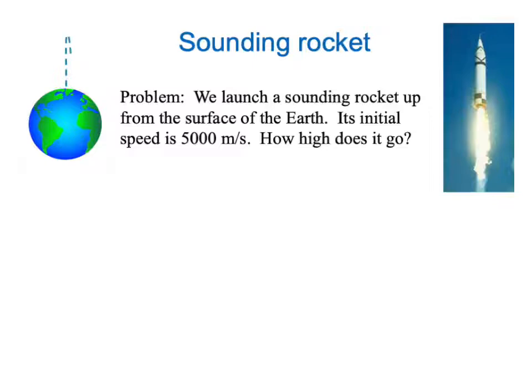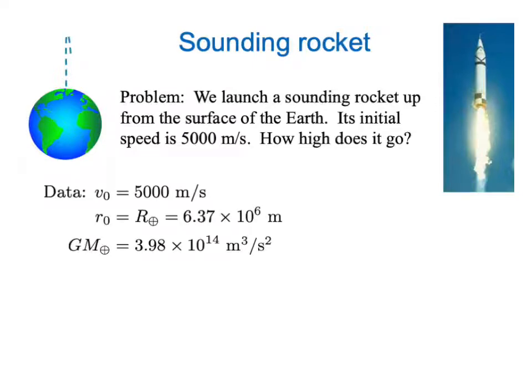It's moving pretty fast, so it's going to go really far up, and so our previous picture is just not going to be good enough. So let's write down the things we know. We know that its initial speed is 5,000 meters per second. And we know that its initial distance from the center of the Earth is the radius of the Earth, about 6.37 million meters. And we also know that the product, G times the mass of the Earth, is about 4 times 10 to the 14th meters cubed per second squared.